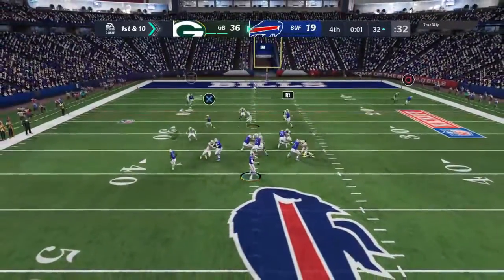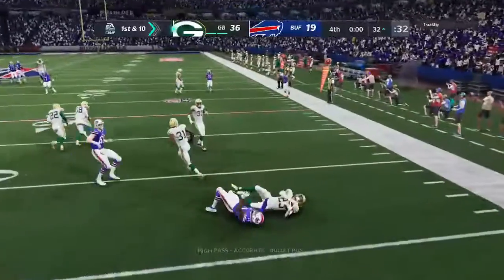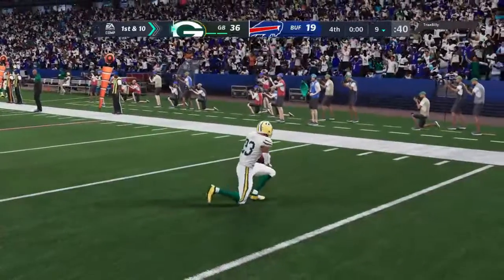One final shot. They'll look to throw. And now here is another interception. Picked off by Jair Alexander. And that will write a finish to this ball game.